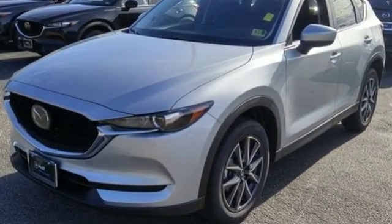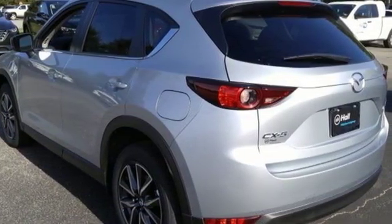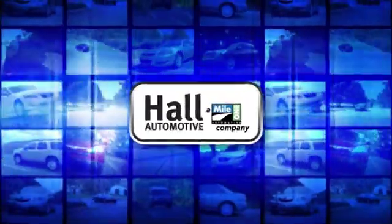For all the things that drive you, there's Mazda. They say a journey of 1,000 miles begins with one step. In this case, it begins with a test drive. Start your next adventure today.